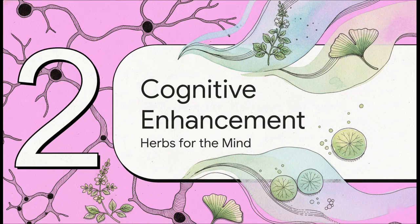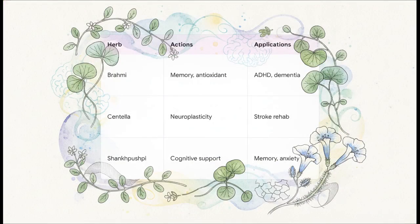Section 2. Herbs for cognitive enhancement. When we look at boosting cognition, three specific botanicals really stand out from the pack. First up is Brahmi, or Bacopa monnieri, which is extensively studied right now for improving memory and attention, making it a massive target for ADHD and dementia research. Then there's Centella asiatica, also known as Gotu kola, heavily researched for stimulating neuroplasticity, especially when we're talking about post-stroke rehabilitation. And finally, Shankhpushpi, which is traditionally utilized to help calm anxiety while acting as a protector for memory.